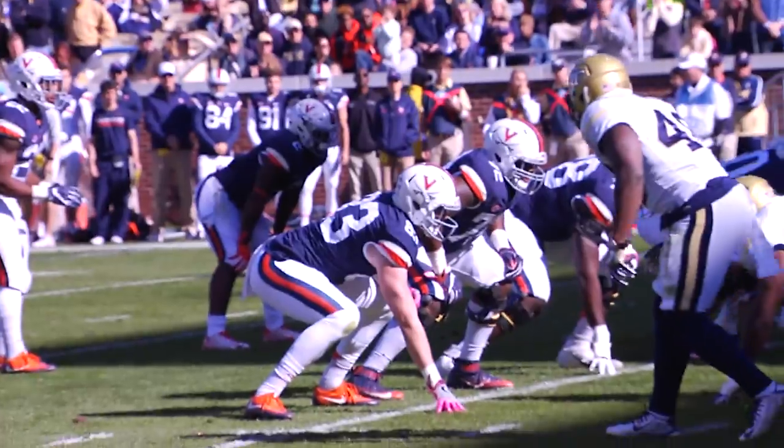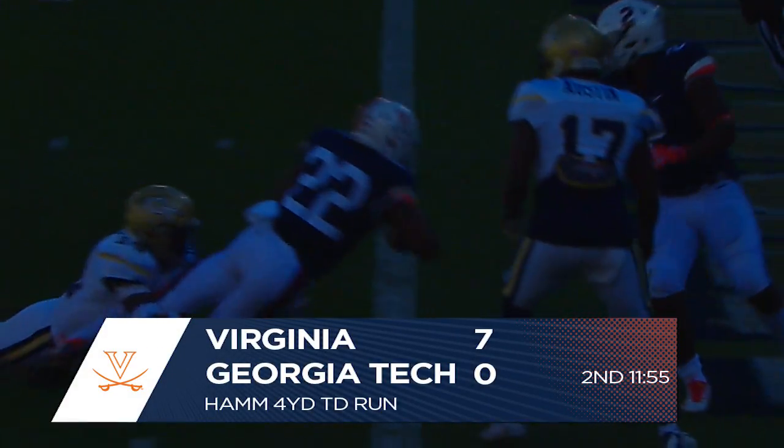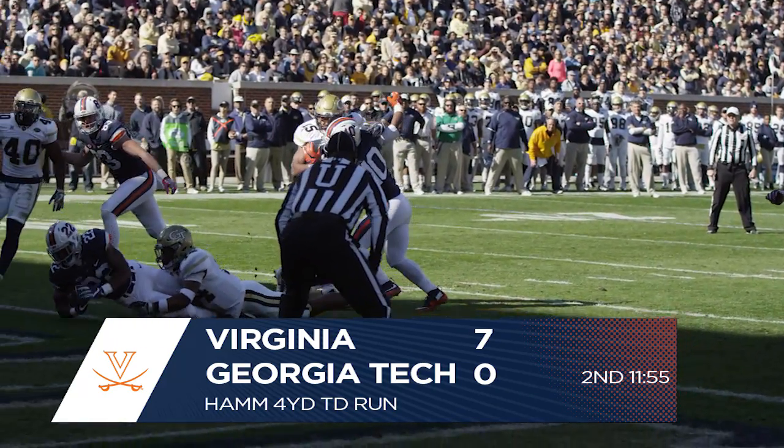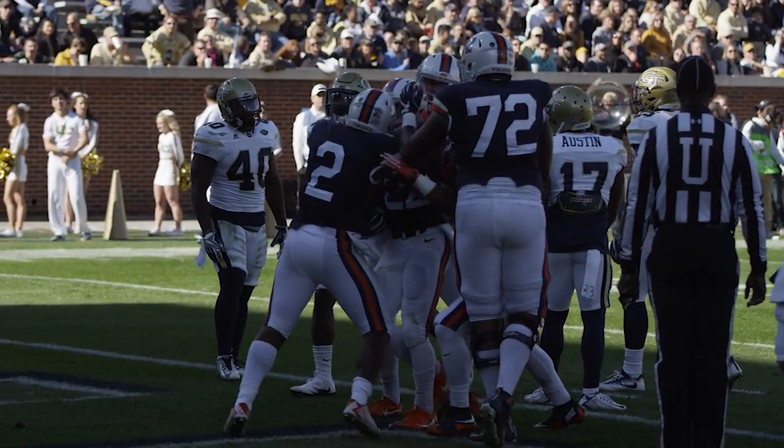Daniel Hamm waiting on a direct snap. He'll take it. Waits for the block. He gets it. Now he plows his way ahead around the right guard. Touchdown, Virginia. Daniel Hamm lunges to the end zone for his first touchdown of the season on just his second carry. And Virginia touches the scoreboard first.